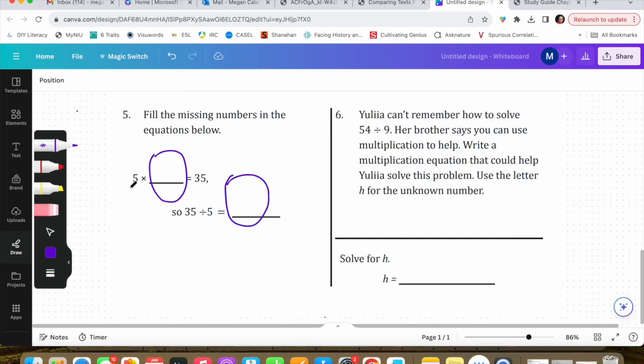So what we can do is think about, how many 5s do we need to make 35? Sounds to me like we can count by 5s again. Let's go. 5, 10, 15, 20, 25, 30, 35. So how many 5s did we need to build 35? Well, I can see 5, 6, 7.